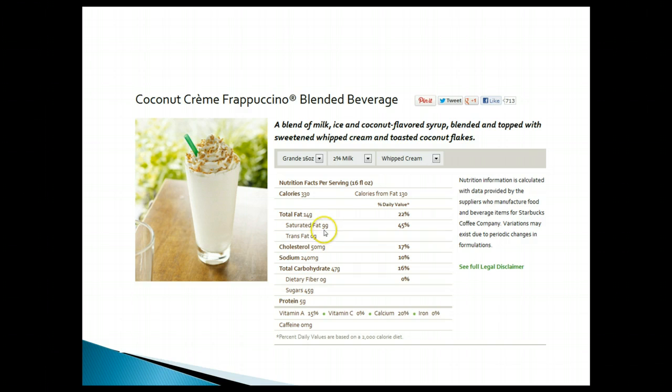Right, we've got 9 grams of saturated fat. That's almost 45% of the saturated fat that you should have for the day if you're on a 2,000 calorie diet. We've got similar numbers for cholesterol, sodium, total carbohydrate, all of these things. Vitamin A, a little bit of vitamin A, no vitamin C, a little bit of calcium, no iron. That's how we look at this, right?